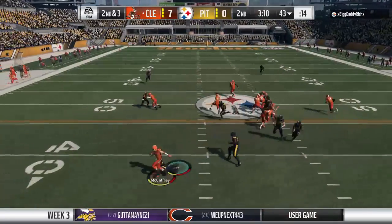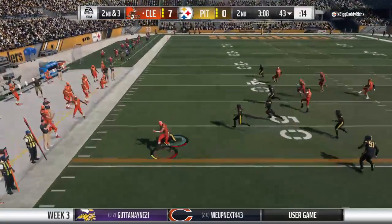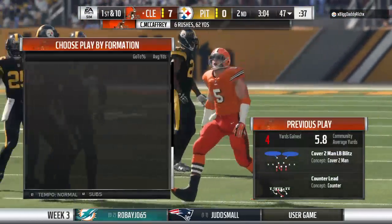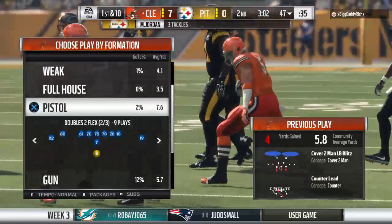Again, they run. Again, it's McCaffrey. Stays on his feet. And he'll go down right around the 47 this time. It's a gain of 4 there, and it gives him a new set of downs.